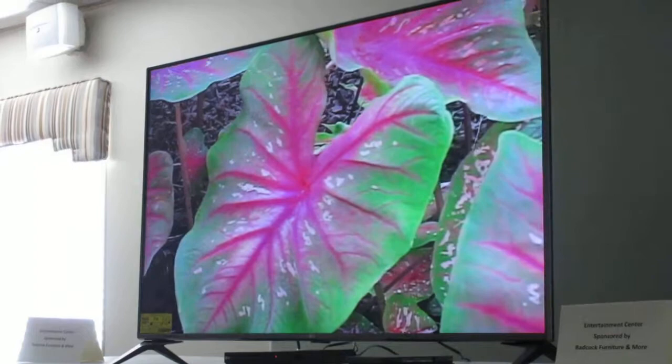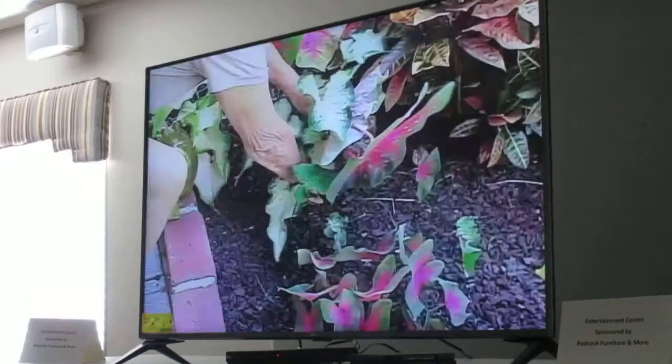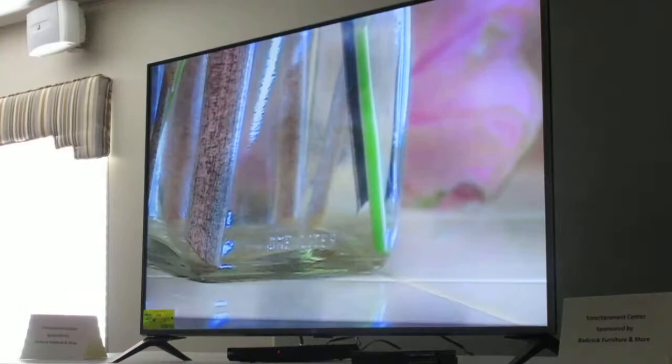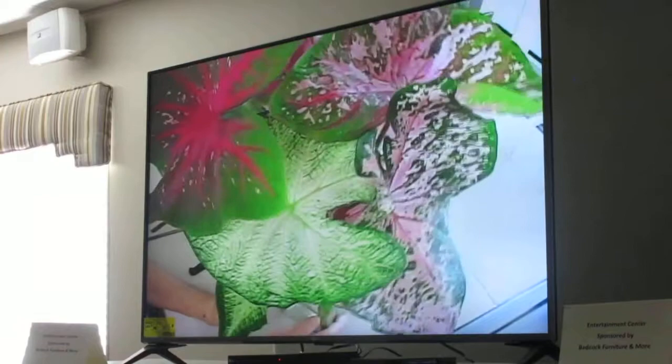If you have an affinity for indoor plants, caladiums will not disappoint. Cut leaves make a colorful display. Simply put the cut leaves in a vase with water. They will wilt initially, but once they suck up the water, you'll be amazed at how colorful they'll become. They'll stay fresh for about 3 weeks.